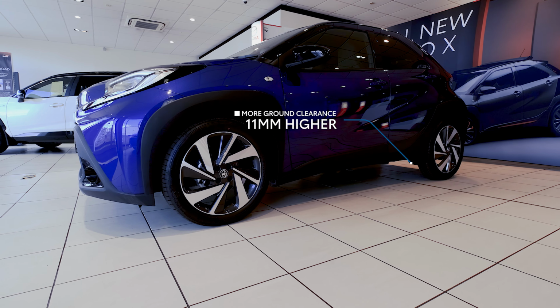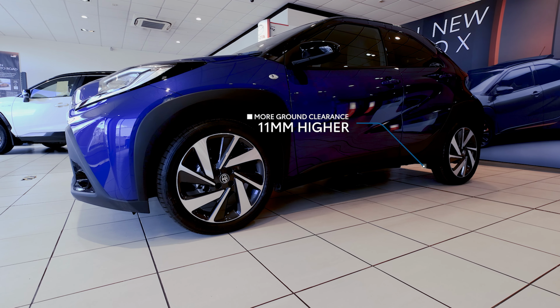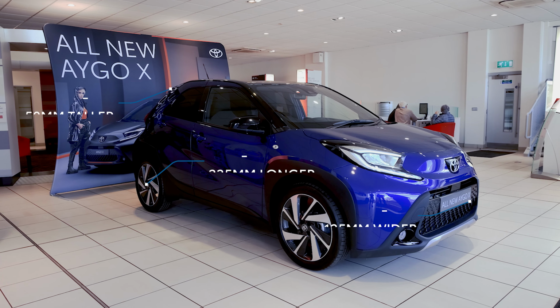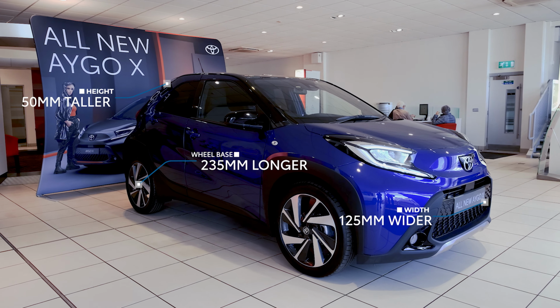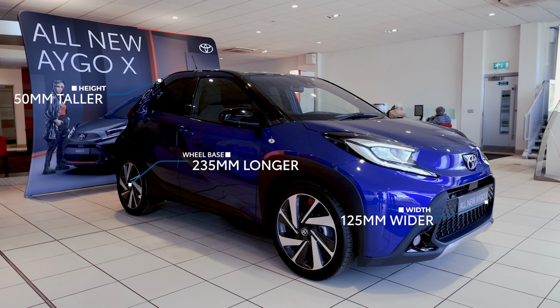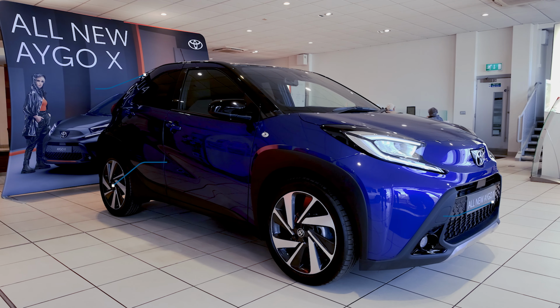The new Aygo Cross is notably bigger than the outgoing car. It has 11mm more ground clearance, which means it can, well, as the slogan says, drive tall. The wheelbase has grown by 235mm, and it's now 125mm wider. It's also 50mm taller, and that helps give the car that airy SUV feel when you get inside.